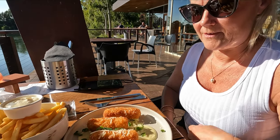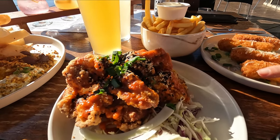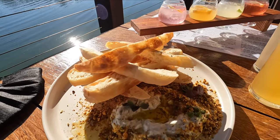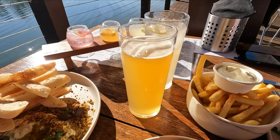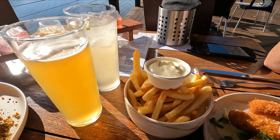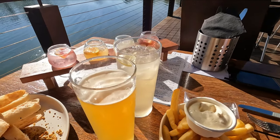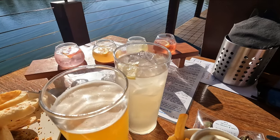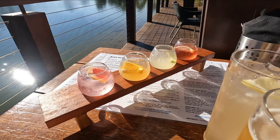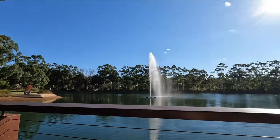So what we have here is croquettes. Yeah, corn. We've got chicken thingy. Chicken doobies. Turkish bread and some dukkah and olive oil and stuff. And they're buffalo wings, the chicken. No, these are chips. And we've got a pint of pale ale. A pint of ginger beer and a tasting paddle. Gin and mixes. So there's four. You know what they are?